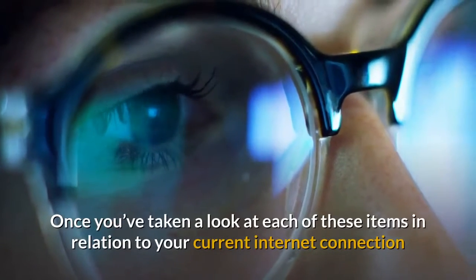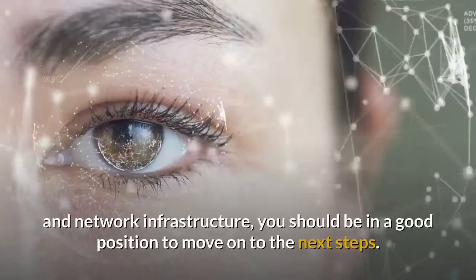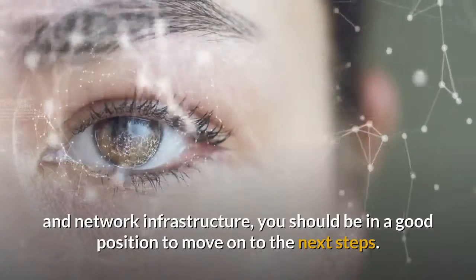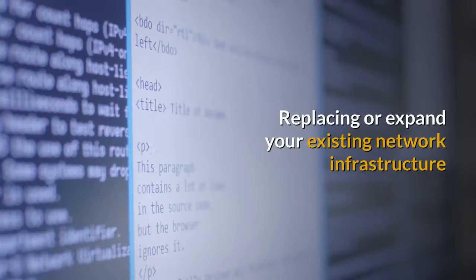Once you've taken a look at each of these items in relation to your current internet connection and network infrastructure, you should be in a good position to move on to the next steps. This includes increasing bandwidth, replacing or expanding your existing network infrastructure.